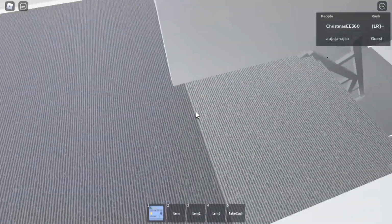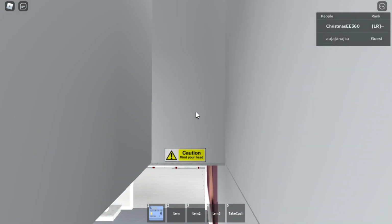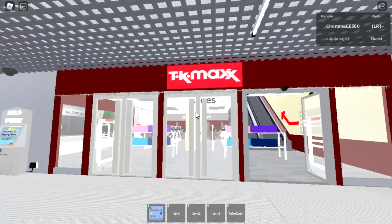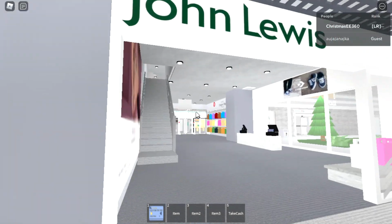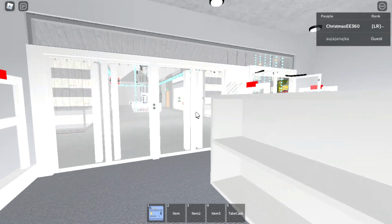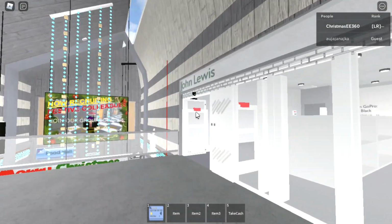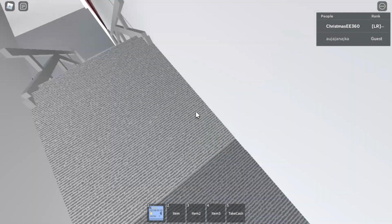Where this wall is here, where the carpet changes colour, I think you should build a new area and extend Primark out to that area, because Primark definitely deserves to be bigger. It's so small that TK Maxx is almost as big as it, or possibly bigger, and John Lewis, which I recommend turning to H&M, would be almost as big and more. So I think you should extend Primark out to the back area there, possibly about where this wall is here, or where this carpet changes colour.